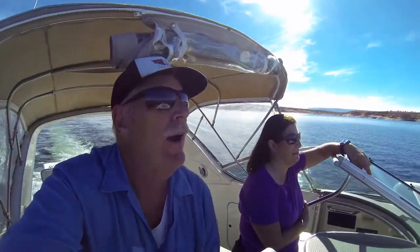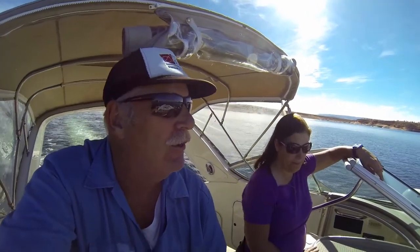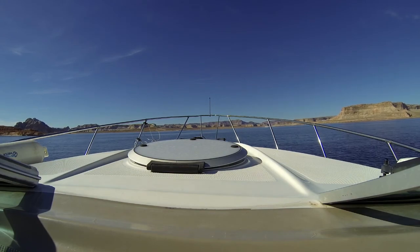Okay guys, you probably hear wind, but we've actually done a big loop and we're getting ready to enter into the cut, or what they call a man-made cut that they put in here. And we've never been through it, so we're kind of excited, but we'll let you see what we see. Of course, the sun's in a bad spot.